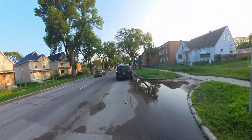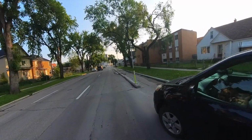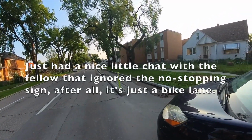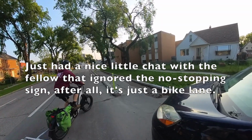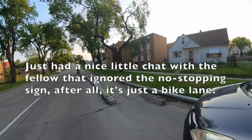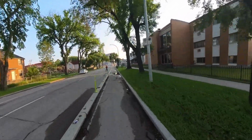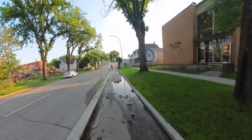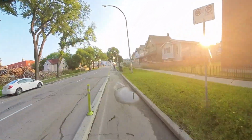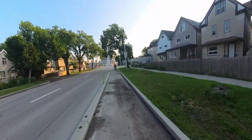My blood started boiling a little bit when I saw this driver parked on the right side here for absolutely no reason when there's parking on the other side. But I had a nice little chat with him. It was very friendly. You don't need to hear me talking about it. And I just told him, look, dude, you can't park here. Okay, maybe I said a few other things, but you know my dad's watching this video, so we don't need to get into details.